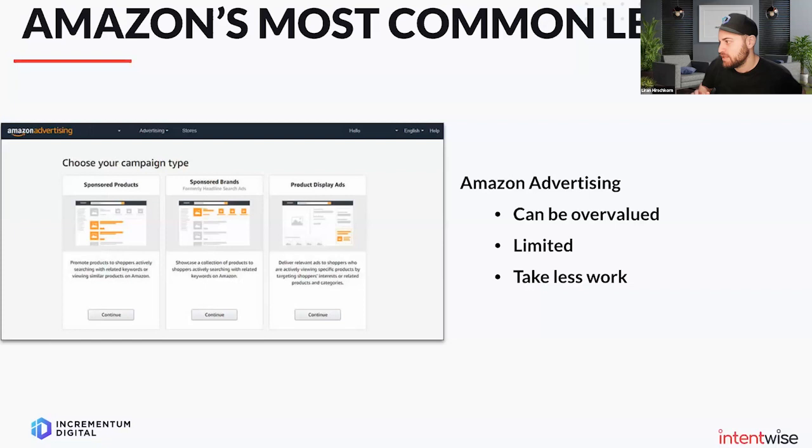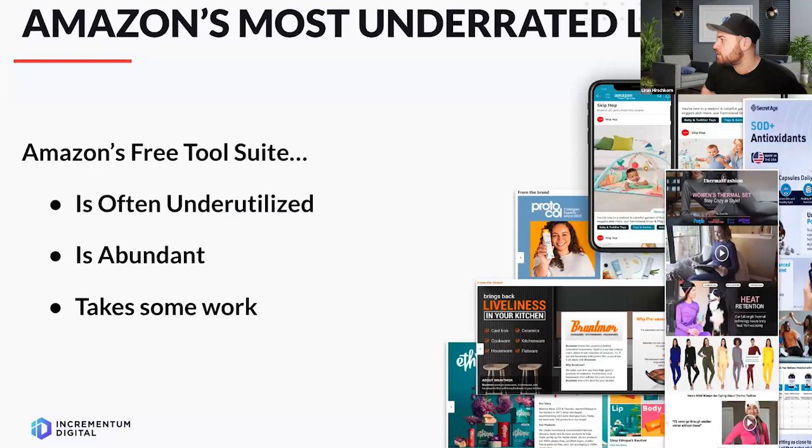Let's talk about the things that are free to use that can help you get incremental sales that not everyone's using. So this is kind of, yeah, the most underrated lever, right? You see a bunch of different things here that we'll talk about. The free tool suite is often underutilized, a lot of opportunity, and takes some work. And you see some images here from things that we'll talk about during this presentation.